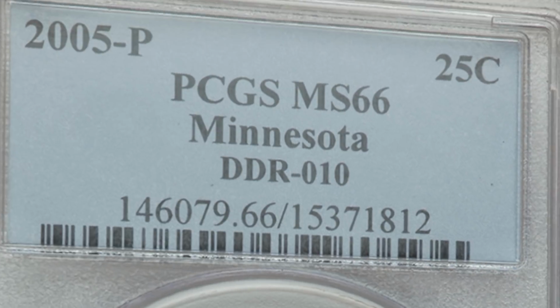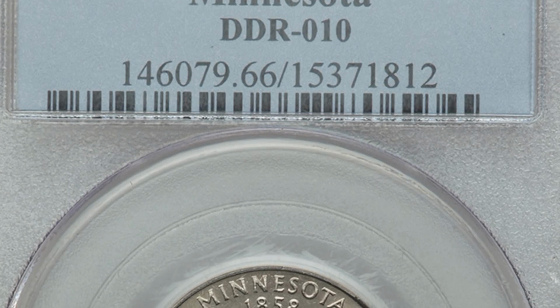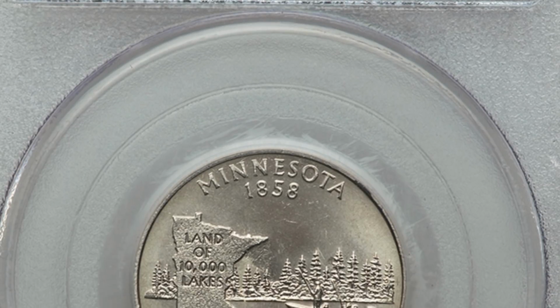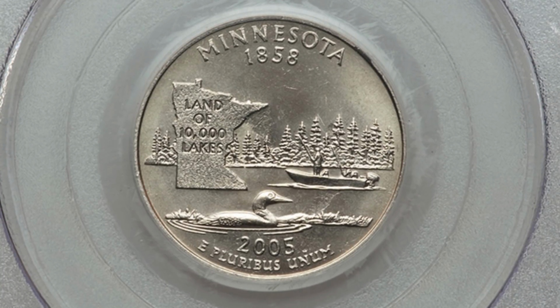Now this one is really cool. I don't really talk too much about this all the time. I think I've definitely discussed it in the past. This is a 2005 Minnesota state quarter that has that double die reverse. So you see on the coin slab DDR, that means double die reverse, and that is going to take place typically here on the trees.